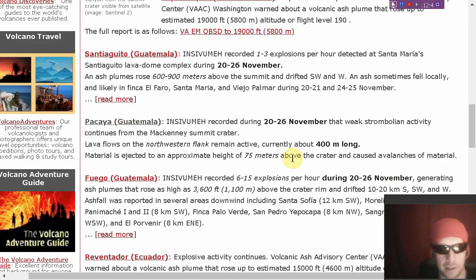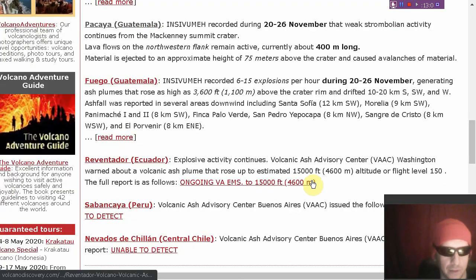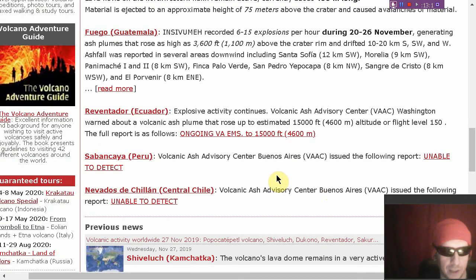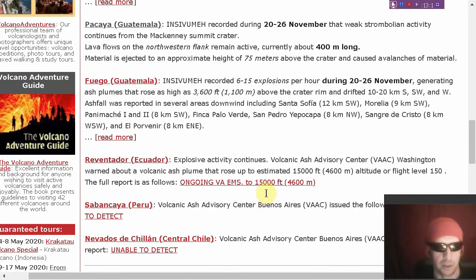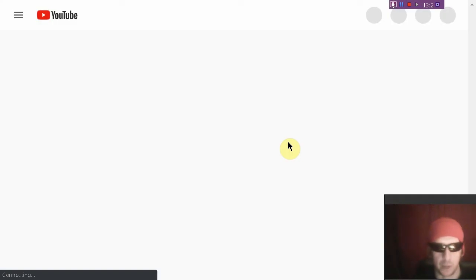Pacaya back to erupting there in Guatemala. Lava flows on the northwestern flank, as well as ejecta to 75 meters above the crater, and some avalanches of material. Fuego back on the list also. Flight level 3,600 there. Reventador exploding. Flight level 15,000. Sabancaya, not sure on that one. And Nevados de Chillán, unsure on that one. So a couple extra volcanoes kicking off as solar activity's weak.